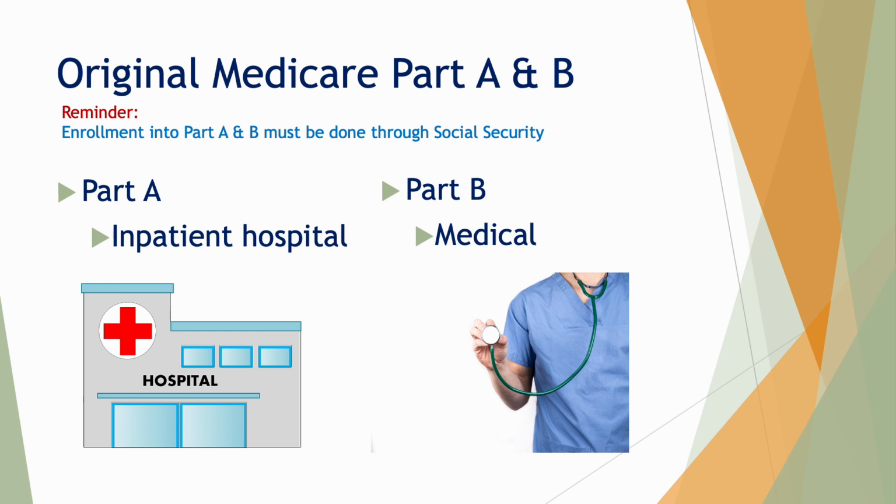So Medicare Part A is your inpatient hospital benefit. You have to be admitted into the hospital to be accessing Part A benefit. Part B is your medical benefit. It's what we think of as our healthcare coverage. It's doctor's office visits, emergency rooms, CAT scans, MRI, lab work. Enrollment into Part A and B must be done through Social Security.